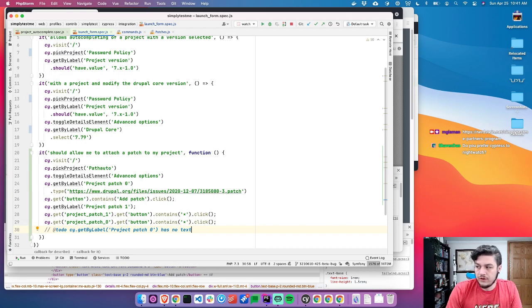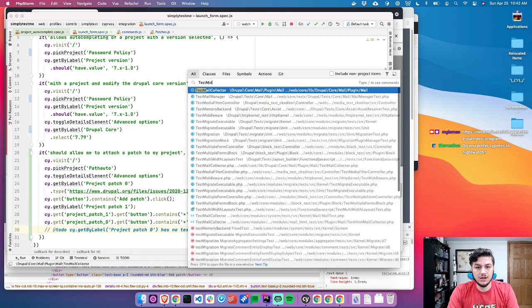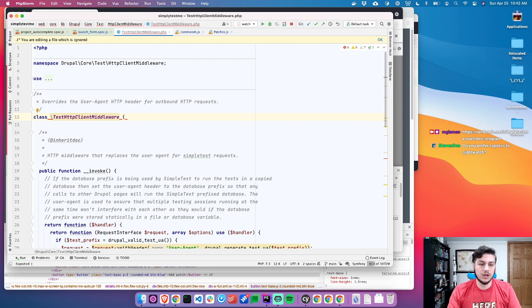Do I prefer Cypress to Nightwatch? I really like Nightwatch because it doesn't have all this extra UI on top of it. The only reason we didn't use Drupal's Nightwatch test suite is due to some of the things in Drupal. Basically, we were hitting bugs here.